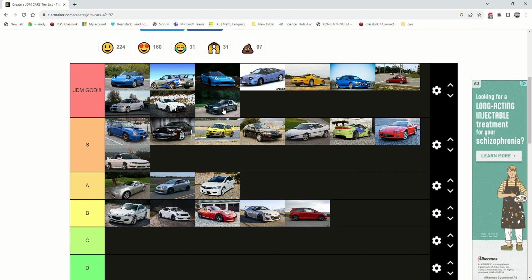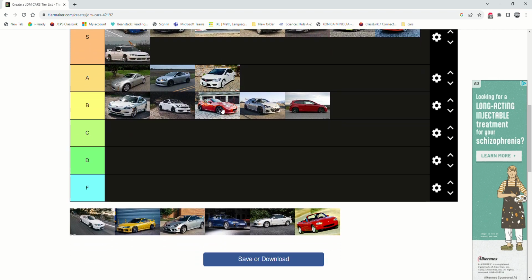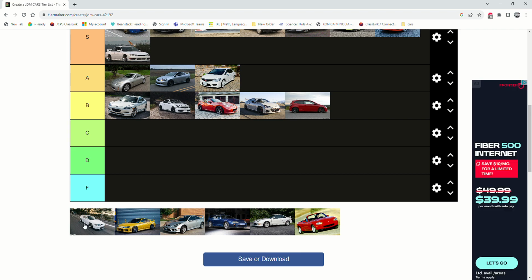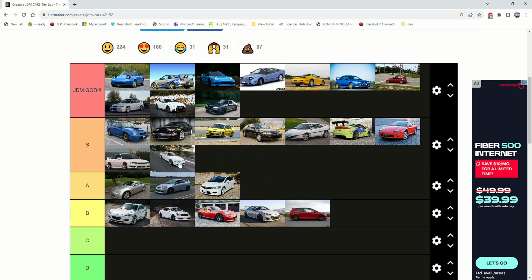I love it, man. Anyways, the next car we have is the Nissan Skyline R33. This will be going into the S tier. Honestly, I like the car. It's just that I'm more of an R34 and R32 guy, and R35 also.